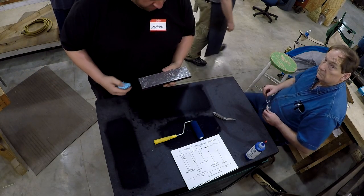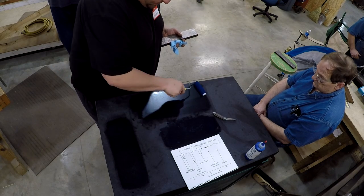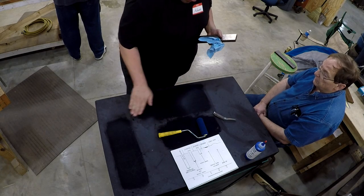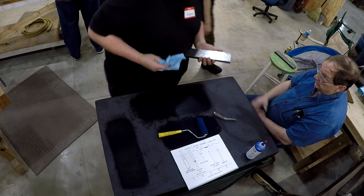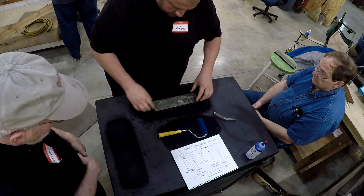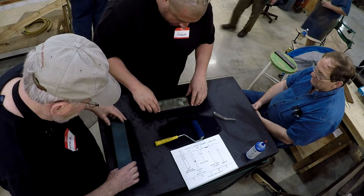All right, we're gonna check it for the first time with the blue. Is that about enough? After a while, you gotta be careful with the blue. You may have to clean the blue off. Get dry. You put the yellow on the contrast. Does that sound right? Probably not. I can see it touching.